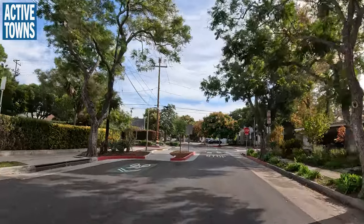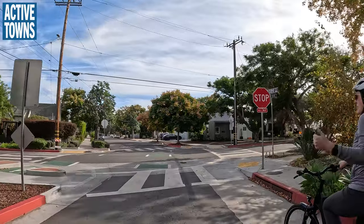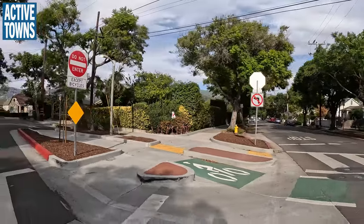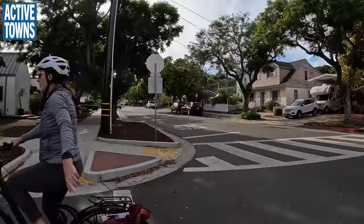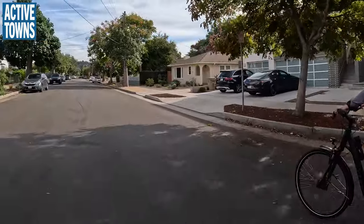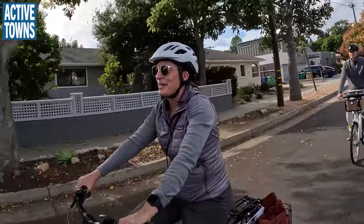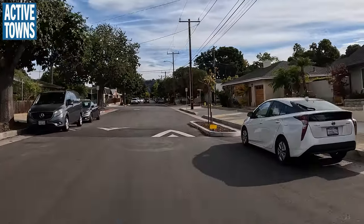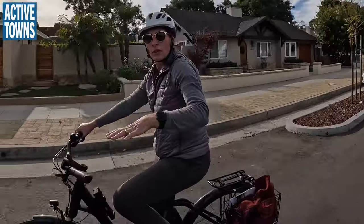So look at this. Nice for kids coming to school. Vehicles cannot make a right here, and that's what keeps the traffic volumes lower. Very nice. And we have the skips, the conflict striping, just for kids on how to properly align themselves to the intersection. So coming up, this is what's called a landscape peninsula. This one just has one on, but eventually this would be a canopy tree. And again, it makes cars go a little bit slower.